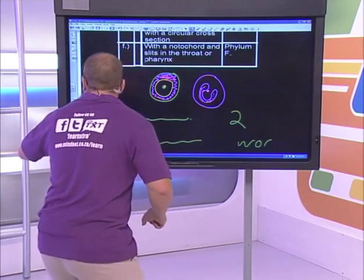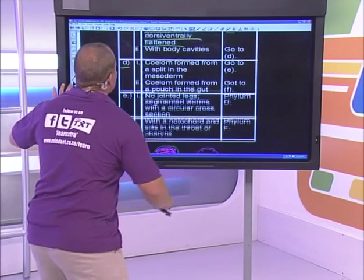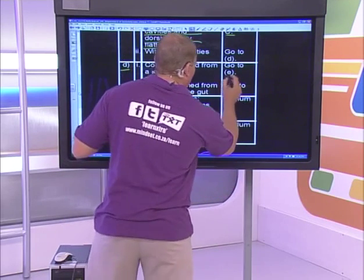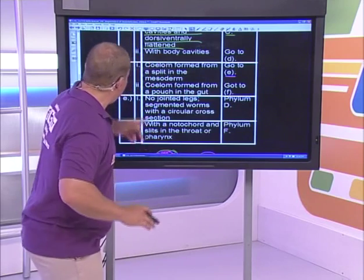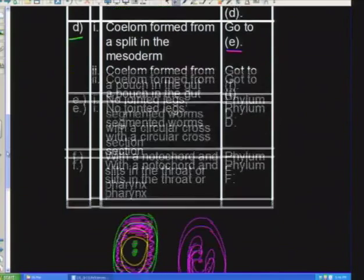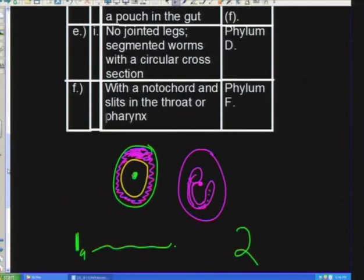Right, so let's go back up to where we came from. D: coelom formed from a split in the mesoderm. If that's the case, then we go to E. Cool. So we've got to go to E if it was a split, and coelom formed from a pouch in the gut. Now, let's have a look at those two. There's a split between the mesoderm and the gut. Here is a little pouch. So that is a coelom. This is actually a P, so it's a pseudocoelomate.